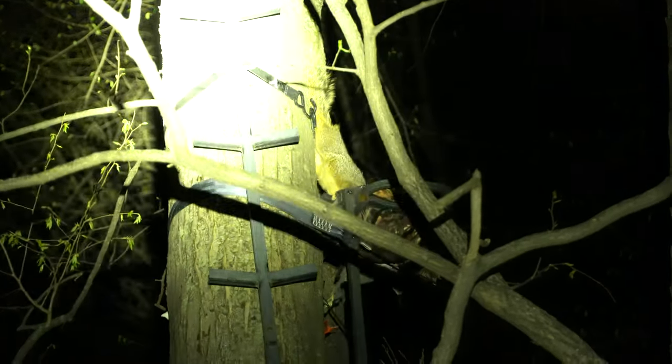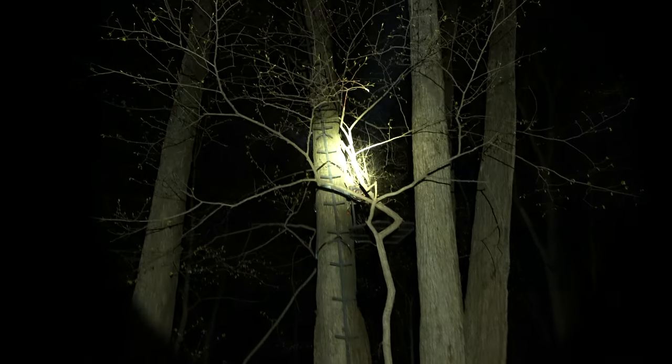Fox squirrel eating my tree stand in the middle of the night.